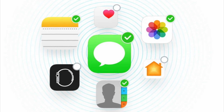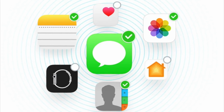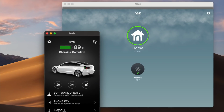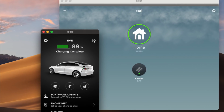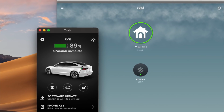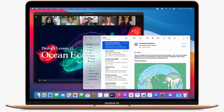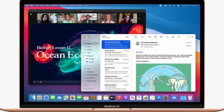iMessaging is also the only way to install any iOS app on your M1 Mac, and it's totally free. I plugged in my iPhone and was able to transfer the Nest and Tesla apps to my M1 MacBook Air, so I don't need to reach for my phone to control my thermostat or car.